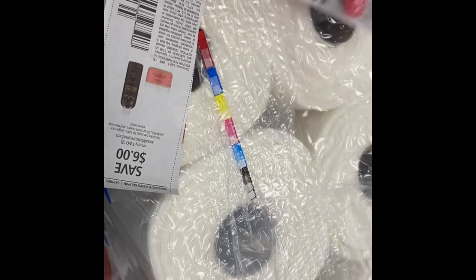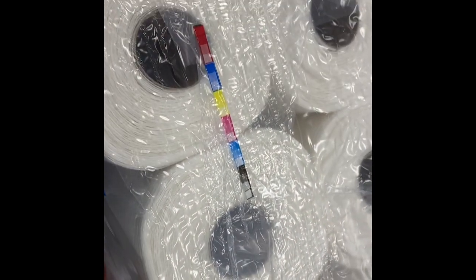Let me show you guys what my cart looks like underneath this tissue. If I could pick it up.